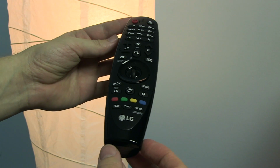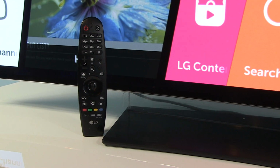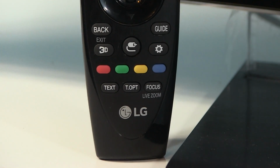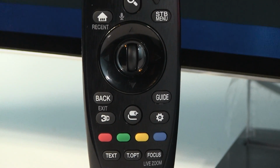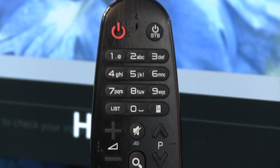Same as B6, C6 comes with Magic Remote Control AN-MR600. Remote is very easy to use, has advanced features like pointer, scroll wheel and built-in microphone, and I consider it one of the best, if not the best remote control in 2016.